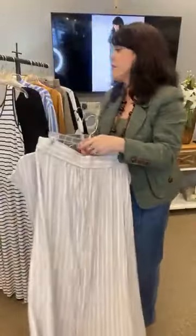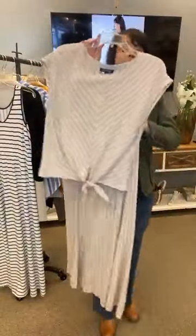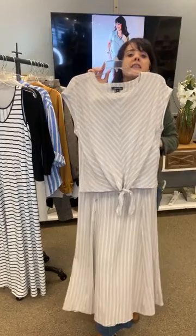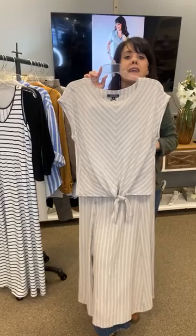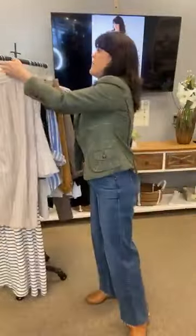The reason that monochromatic outfits are slimming is because there is no division line, okay? So when you are looking at somebody with this outfit on, the top just flows right into the skirt. Do you see there, if you're not paying attention, you wouldn't even necessarily realize that there was a division line between the bottom of that top and the skirt. That is why monochromatic is always more slimming, because it avoids the division line.